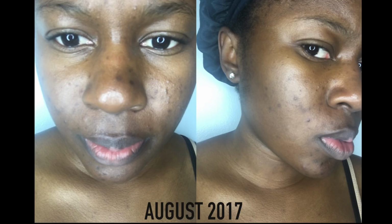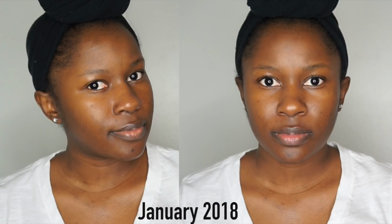And these two pictures are from August 10th. And then this is what my skin looks like currently. It's now January, so you guys can definitely see a difference. The Witch Hazel did lighten up my dark marks. How I found out about it is I saw a video on Facebook of this girl using it, and she showed her before and after pictures, and I was like, what? Let me try it. And it really does work, guys.